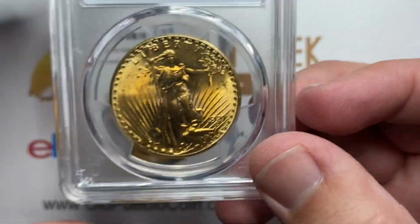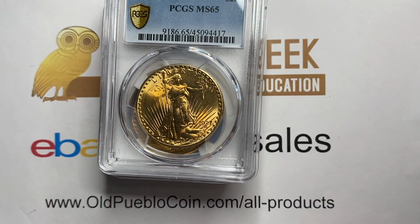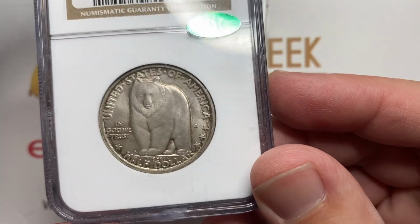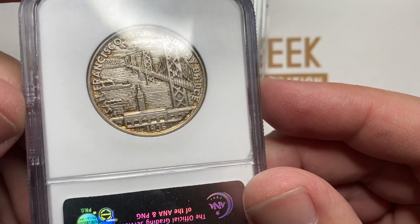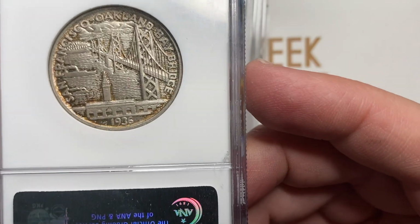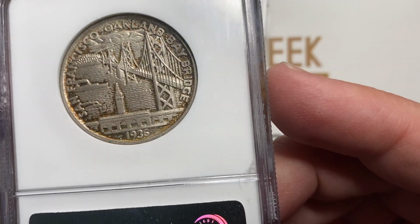qualities that maintain. One of the tricky things with CAC and talking about quality and eye appeal is, for example, the coin that I have here to show to you. This type of toning is really common on early US commemorative coins like this Bay Bridge here.